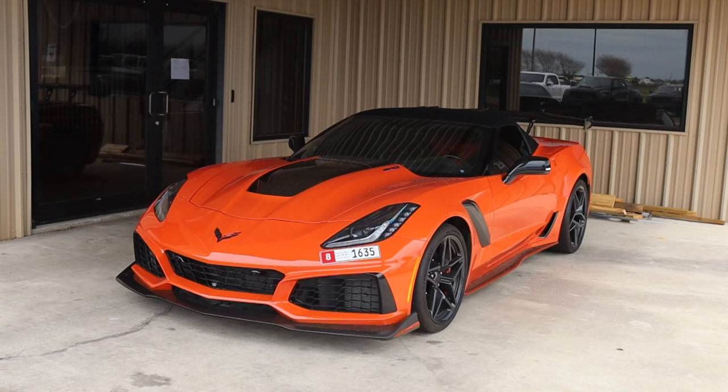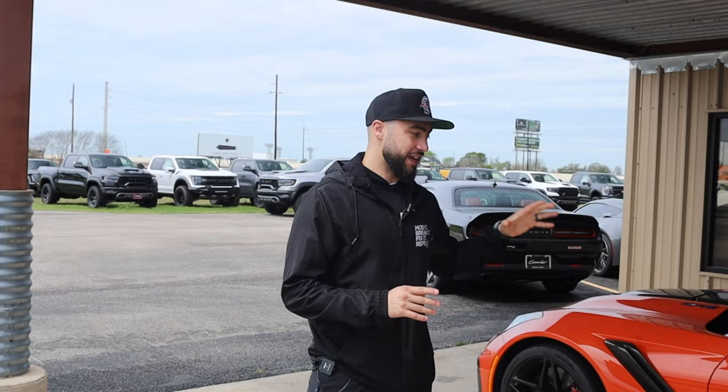The specs of this vehicle: it's a ZR1 ZTK 2019 C7 Corvette. It's a very, very rare year, and even more rare that it's also a convertible top. So with that being said, what's a ZR1 ZTK kit?